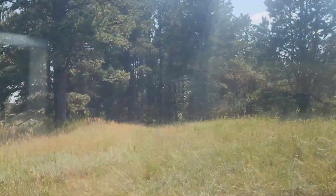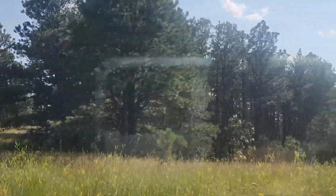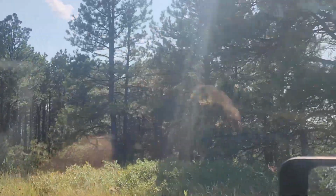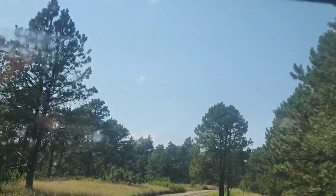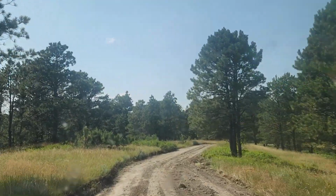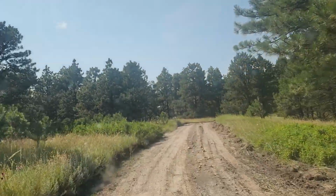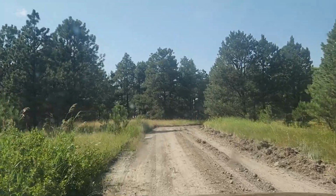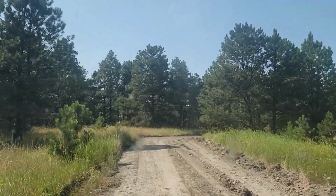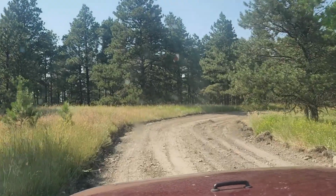Well, we found it. It's right here. It's on the map, right through there. See it? Okay, we're going to turn around now because this road is getting rough again. But that's how you do it in the National Forest. You get yourself a motor vehicle map. They have black dots that show you the dispersed camping areas. And then if you're brave enough to go for it, some of the most beautiful camping you'll find in America in your National Forest.